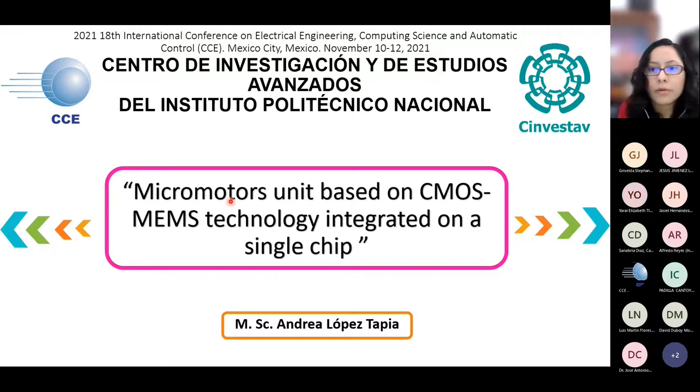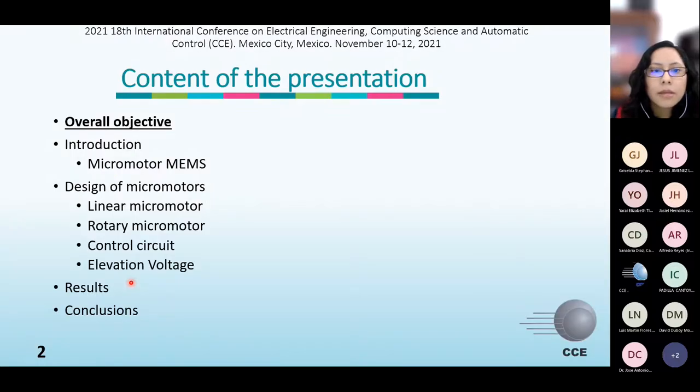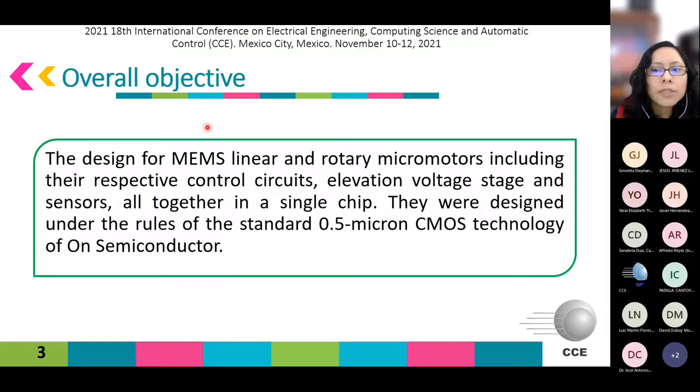Okay, I will start. Good morning, my name is Andrea López-Tapia, and today I will present my work titled Micromotors Unit Based on CMOS MEMS Technology Integrated on a Single Chip. And this is the content of my presentation, and I will start with the overall objective. The overall objective is to present the design for MEMS linear and rotary micromotors, including their respective control circuits, elevation voltage stage, and sensors all together in a single chip. They were designed under the rules of the standard 0.5 micron CMOS technology of ON Semiconductor.